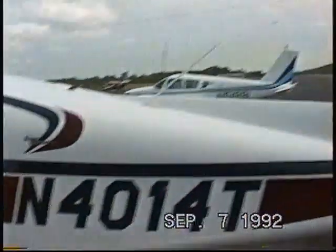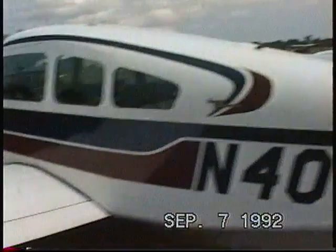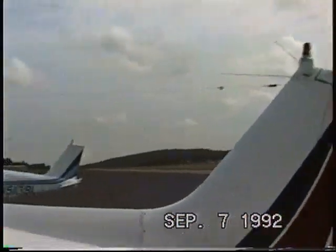All the antennas on the outside of the aircraft are brand new, with the exception of the ADF wire, which is the original wire that I had when I purchased. All other antennas are brand new from when the avionics were installed.